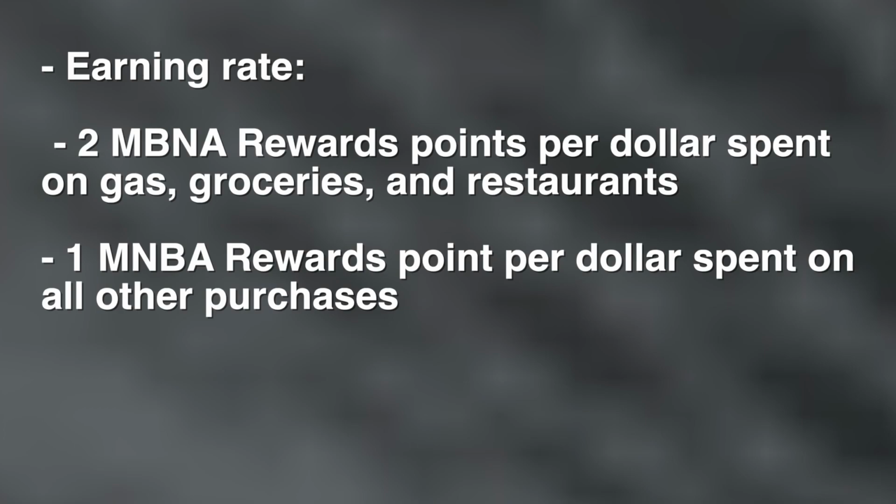Now, if we take a look at the regular earnings rates, it's going to be 2 MBNA rewards points per dollar you spend on groceries, gas, and restaurants, and 1 MBNA rewards point for every dollar spent on all the other purchases. And what you can do with the MBNA rewards points, well, you can redeem them for 1 cent per point for travel purchases through the MBNA rewards travel portal. And so effectively, you're going to get a 1% earnings rate on regular purchases and a 2% earnings rate on groceries, gas, restaurants.